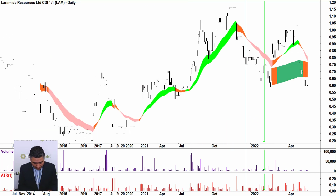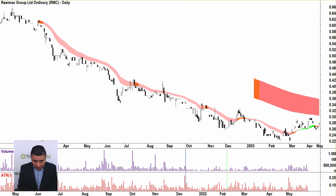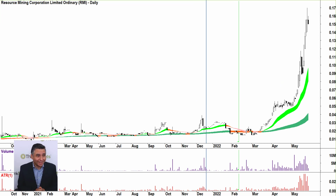There's BNR, there's LRS, very similar, but we need to see a bit more impetus to the upside on that one. RMI, wow. Resource Mining, I do remember this one. Do you need to manage your exit? Is probably what Cameron's after here.